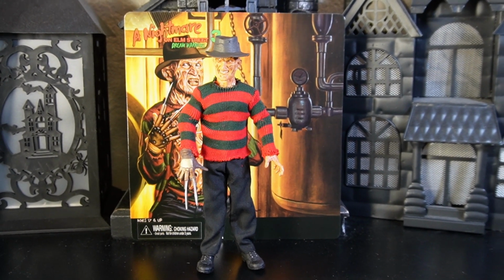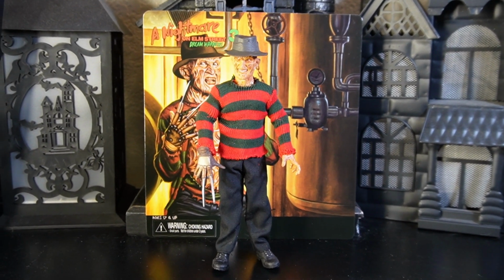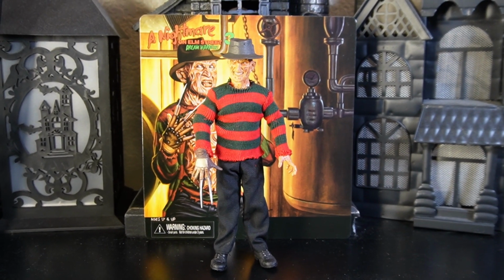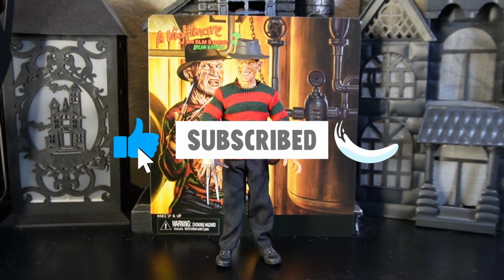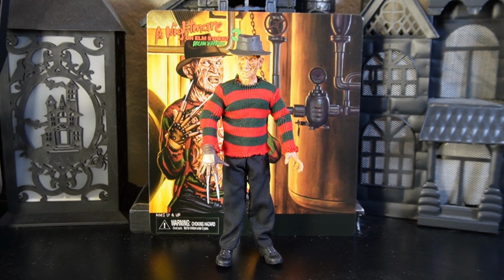Like, if you could get a glove maybe behind it, a replica glove, you know, one of the metal ones, yeah, you're set. I mean, that would be all you would need for your Freddy collection. If you didn't want to dip too much into it and drop a whole lot of cash into it, that would probably be the way to go if you're just starting out with your Freddy collection.